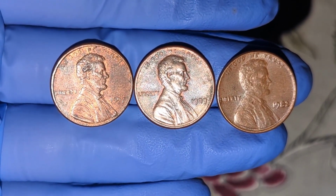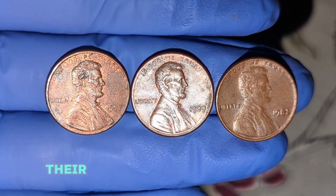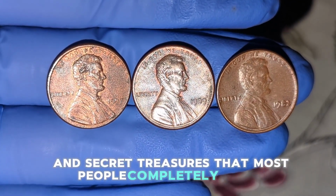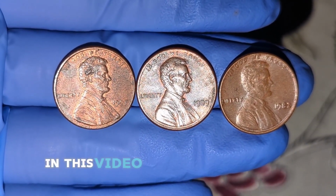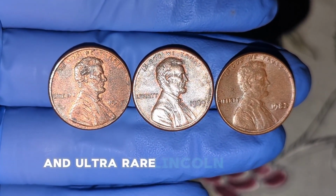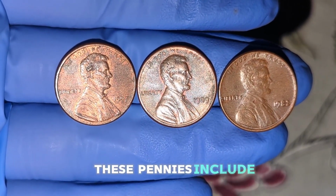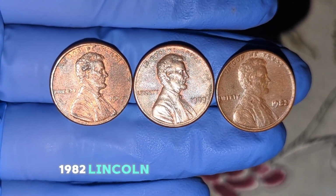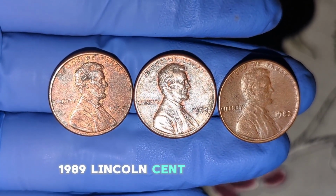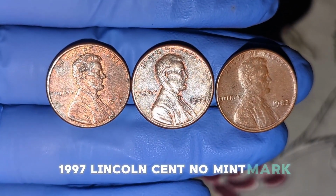Money bag. Today, we're diving into the fascinating world of Lincoln cent values, their iconic design, hidden stories, and secret treasures that most people completely ignore. In this video, we'll reveal the top 3 most valuable, expensive, and ultra-rare Lincoln cents ever discovered in the United States. These pennies include 1982 Lincoln cent, no mint mark. 1989 Lincoln cent, no mint mark. 1997 Lincoln cent, no mint mark.